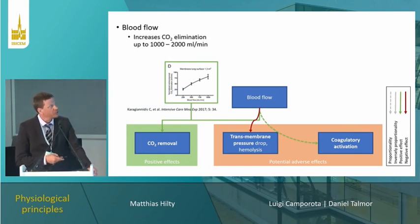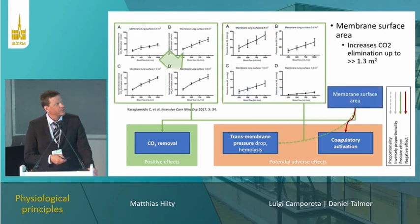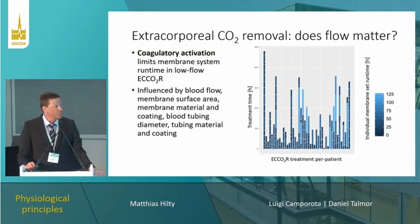So, of course, up to a blood flow of 1 to 2 liters, there is an increase in CO2 elimination across the membrane, and also, of course, an increase in transmembrane pressure. This has been shown very nicely. The same is true for membrane surface area. A larger surface area leads to a higher CO2 elimination, as has been shown for membrane surface areas up to and above 1.3 square meters. And of course, it also decreases the transmembrane pressure. So this is well known, this works.